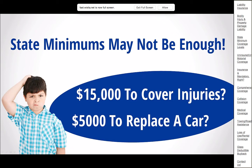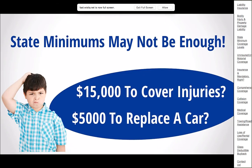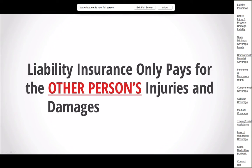So one last point about liability insurance, because this seems to cause a bit of confusion for people. Liability insurance only pays for the other person's injuries and damages to their vehicle. If you only have liability insurance in place, you'd be forced to come out of pocket to cover the expenses to fix your vehicle and your medical expenses. The next series of coverages aren't required by law, but as we review these, you'll see how each of these coverages can be very important to protecting you and your valuables.